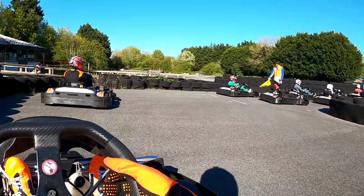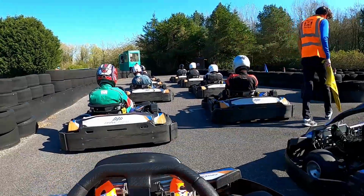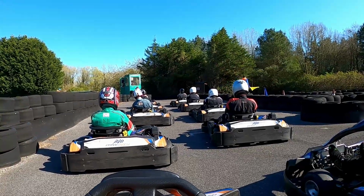And here we go, coming onto the grid, 10th. Look how far away that start line is. It's a long way to go. The track actually slopes, so you can't see it on the chin mount camera, but we can see the lights without even needing to lean over or move our head. So that's one advantage of being back here.